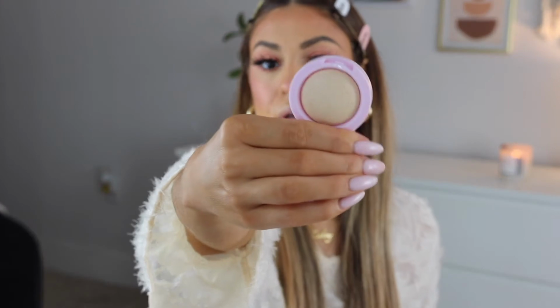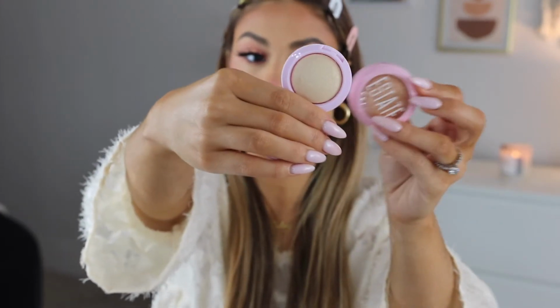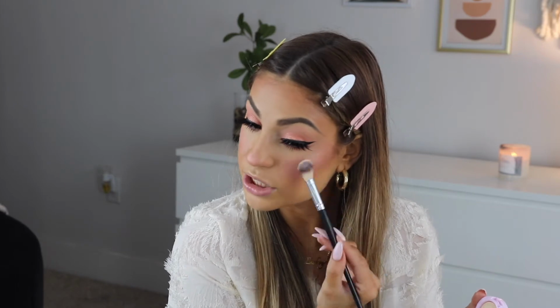Estate did send me some products to try out, and they sent me another highlighter in the shade Lit. So I will show you guys what it looks like up close. It looks like a lighter version of my favorite one, which is Bye. And I do see it's very golden-y tones, and that's my favorite type of highlighter to use, more golden tones. I'm gonna take a little bit of this and just pop it right on top of my cheeks.